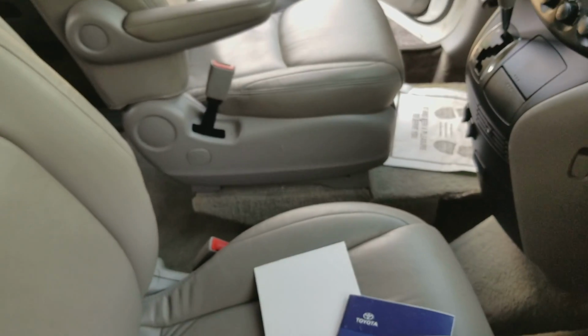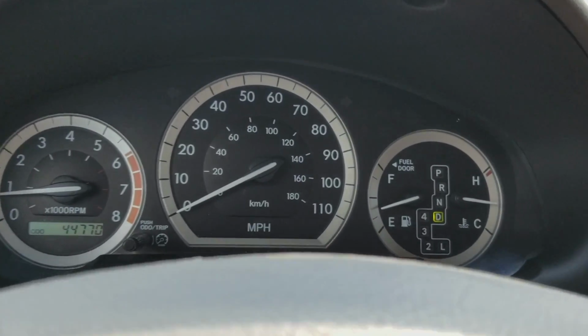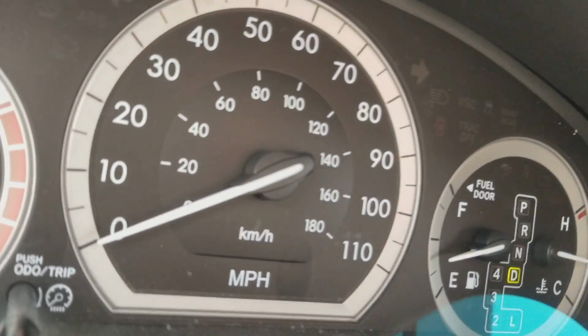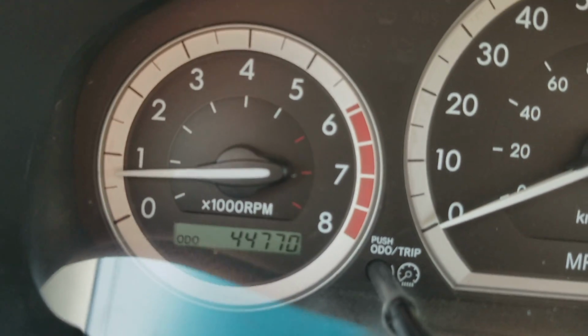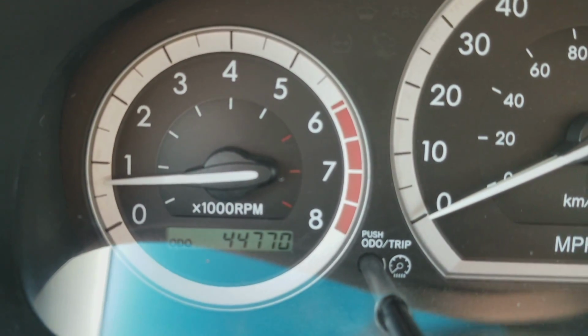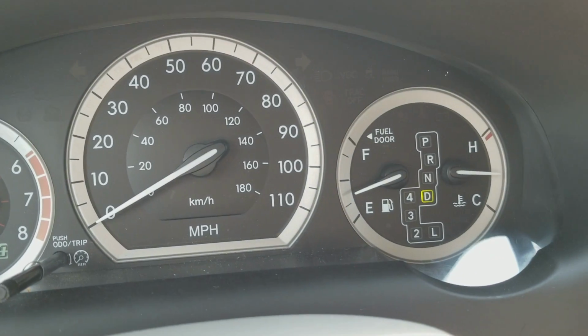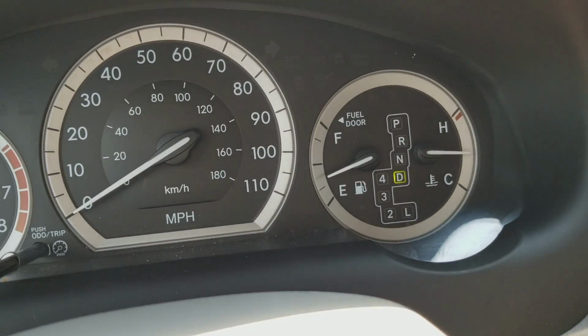Now we're gonna do our test drive. Okay, we just drove it through town, and now we're gonna go out on the highway. I didn't want a video in town, but there's the miles, 44,770 miles. There's the fuel gauge, there's the temperature gauge, it's right where it needs to be.